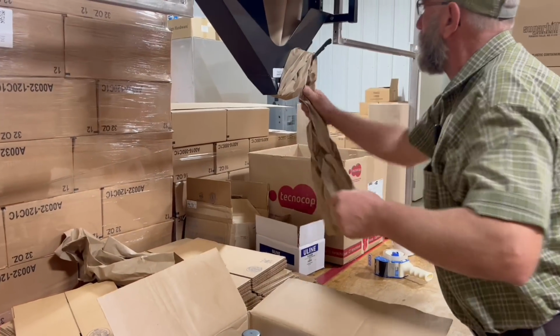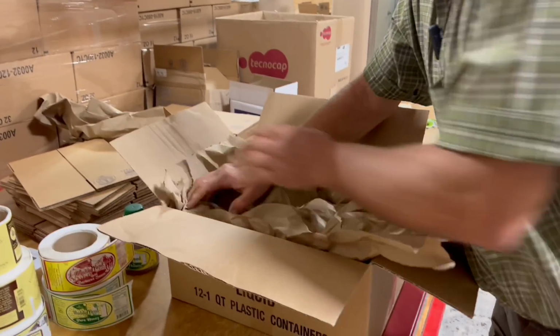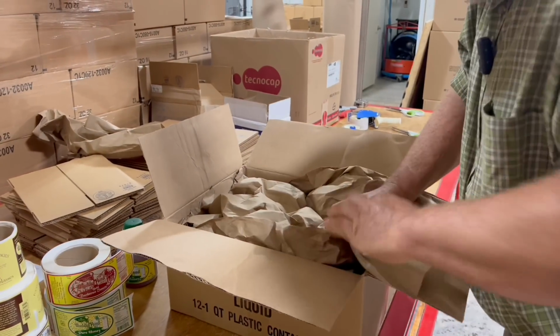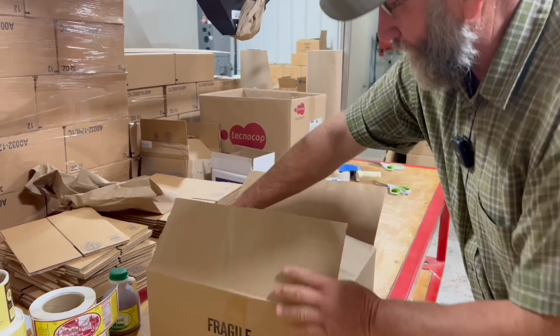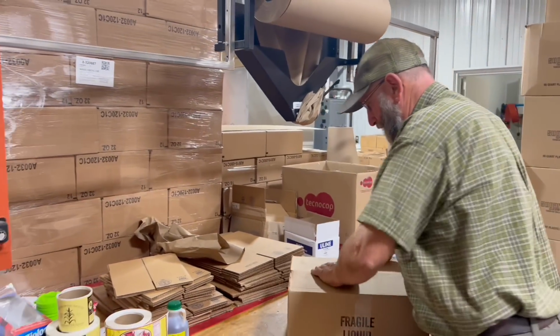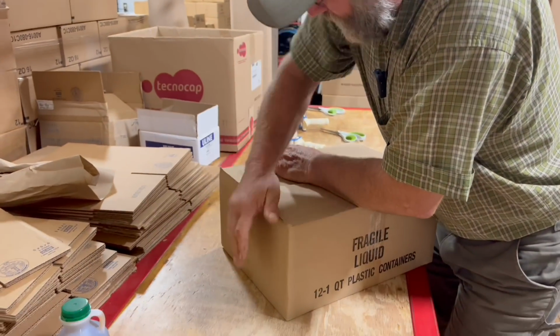So I do this occasionally, not nearly all the time. She does most of it herself, but I just package these packages up and tape them up, and then she'll come out and do the label. Over the years we've grown. People order online, and then we have several stores.